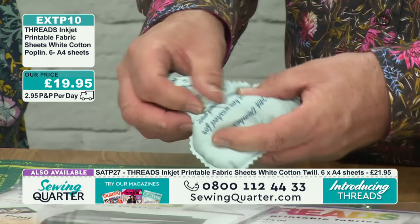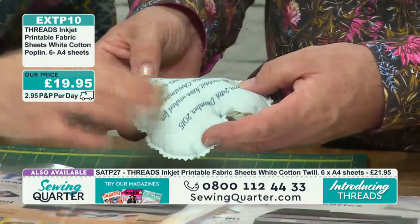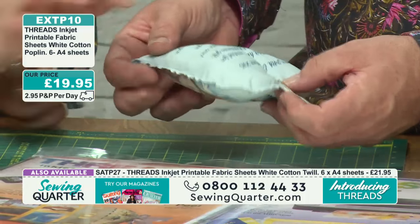This is where the writing is. You can't even feel that there's writing there or anything. Well, the whole background is printed. I didn't print that on blue fabric. Oh, that is actually print.